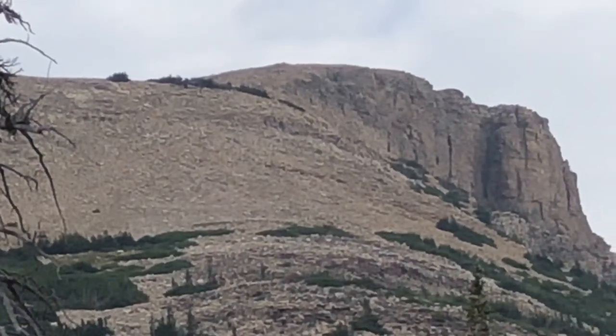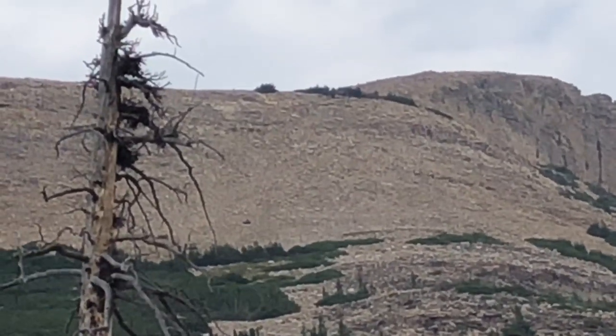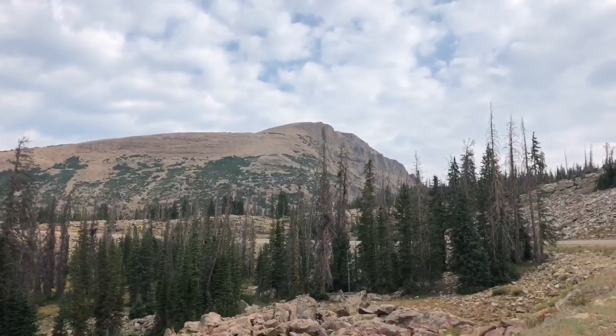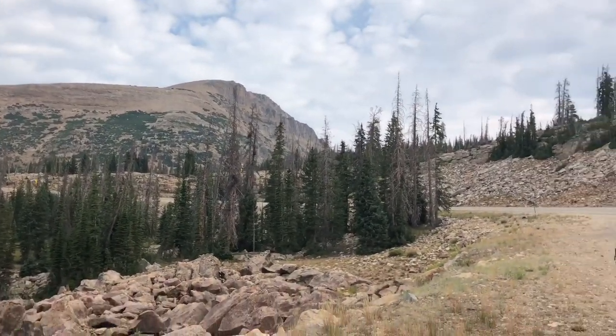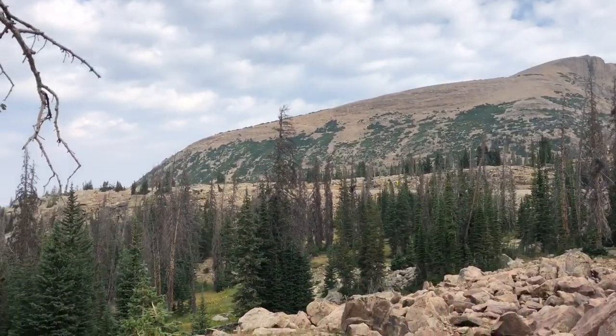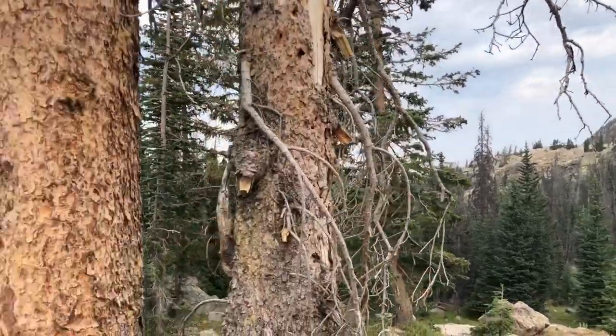We got some mountain goats on Bald Mountain. Well, good morning, everybody. We are right on Highway 150. This is Bald Mountain. So the Bald Mountain Pass is right there. And we are going cross country.